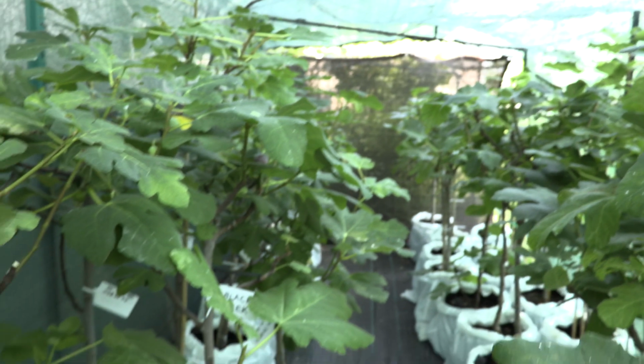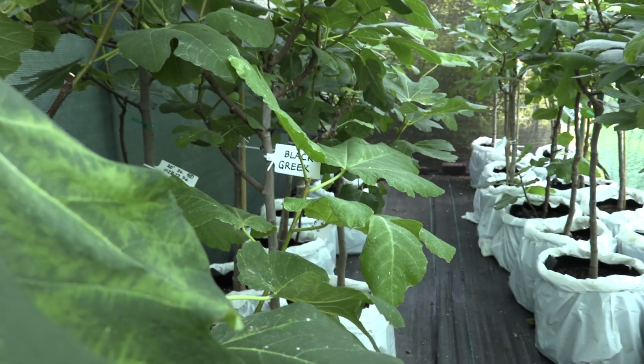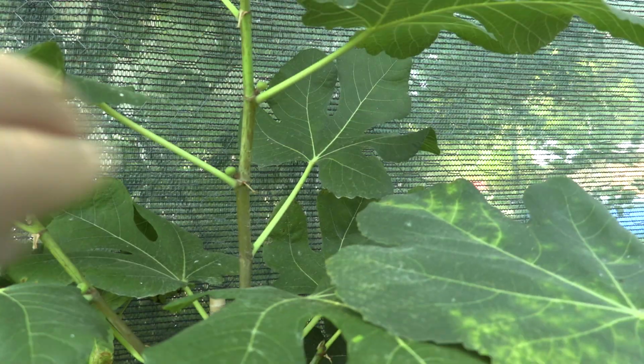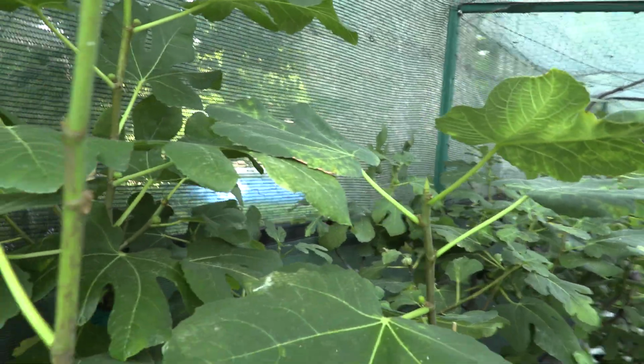This is Black Zadar. Let's see what the main crop of Black Zadar will be. What is this? Oh, Thermalito. I have Thermalito as main crop, but they are behind. They are smaller in size. However, looking forward to that.